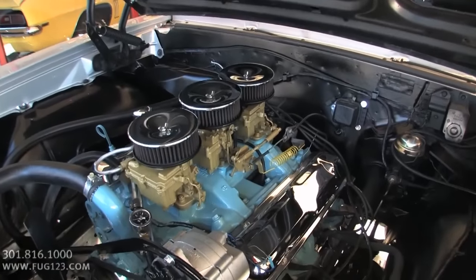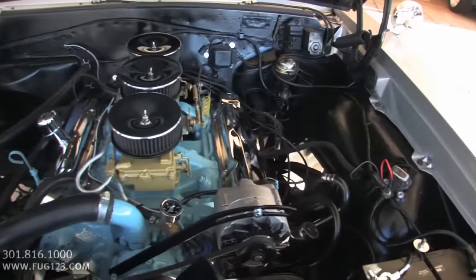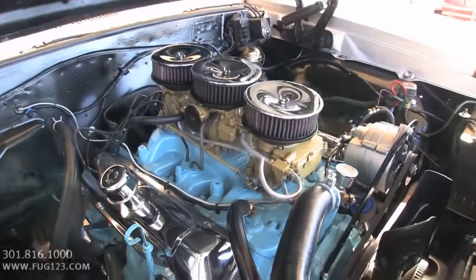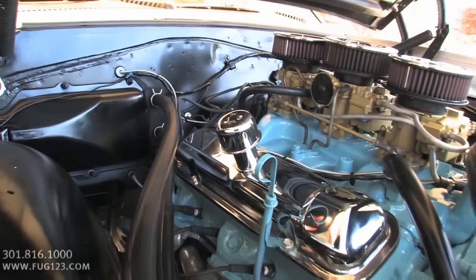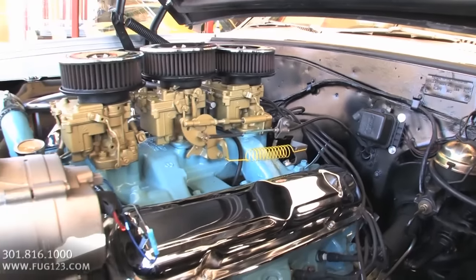Look how beautiful this is. Okay, so for instance, we start off with the tri-power setup, 3 2-barrel carburetors, the way it would have rolled off the assembly line circa 1964. Keep in mind, this is a first year GTO as well, so it makes it even more rare. There were not a lot of these built, especially like this with a 4-speed.